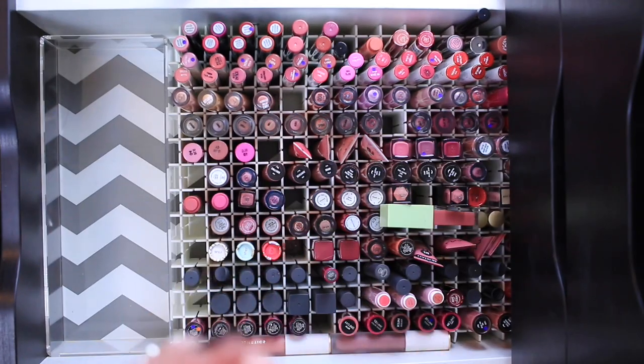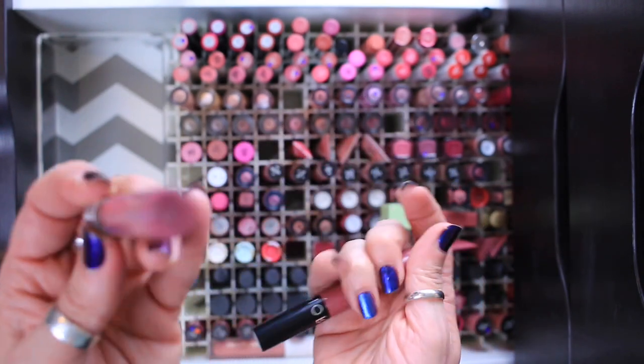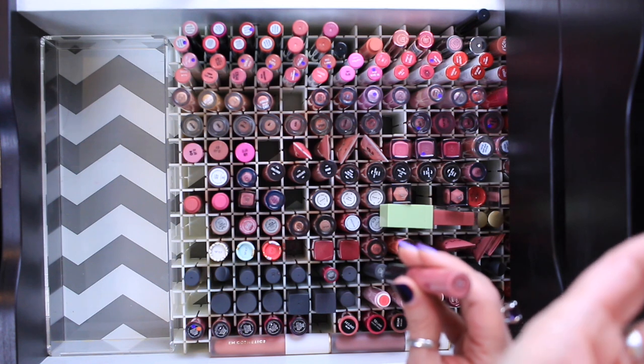And these are their, what do they call these? Cream lip stains. These are their cream lip stains. This one is still sealed, so I'm not gonna obviously swatch that one. And that one is in 38.